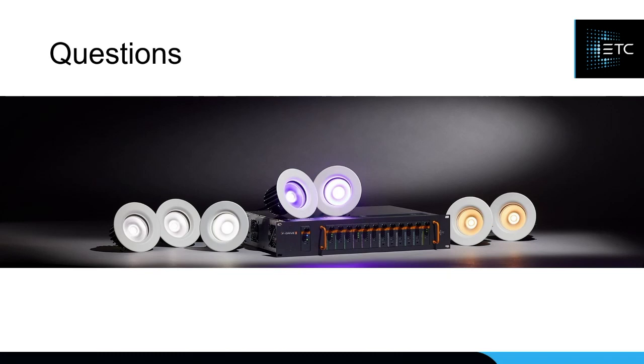If you try to add a fifth RGBW luminaire, then we have overcurrent protection, and the R12 itself, the card in the R12, would just switch off the output and give you an error.